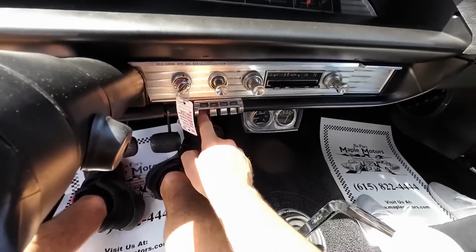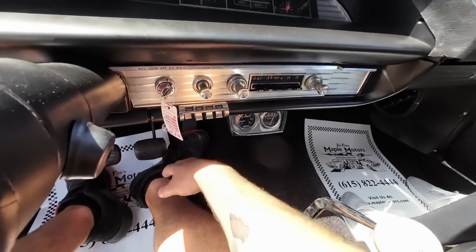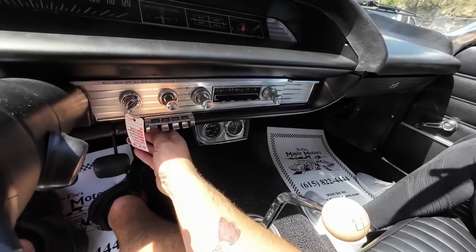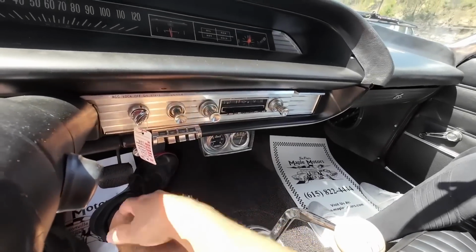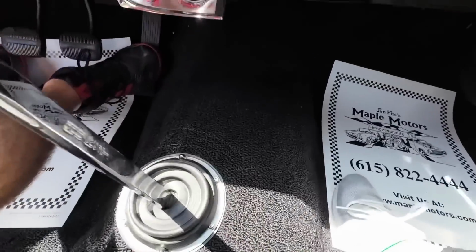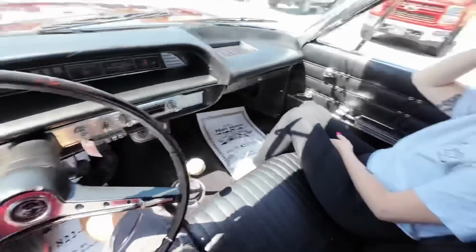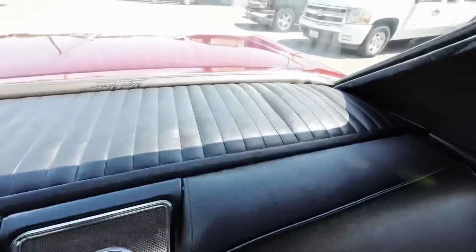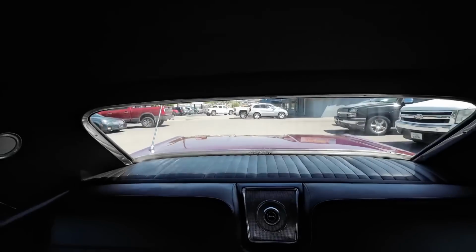Lower motor. I don't feel anything. I'm gonna say it needs some work. I'm trying different options there. No. Carpet in this one has been replaced. You can see it's pretty nice. Your back seat, baggage tray, and headliner are all in good shape.